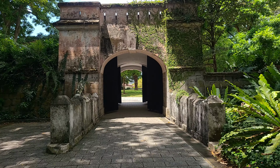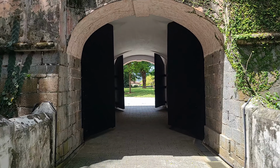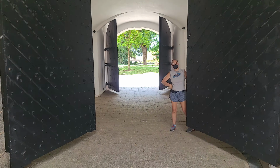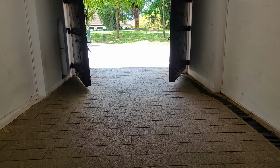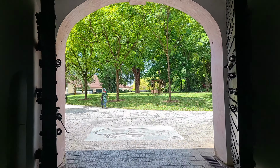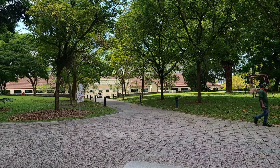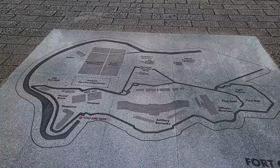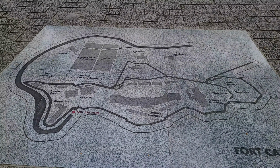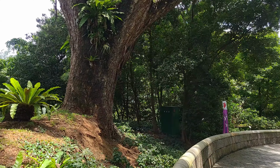We are now entering Fort Canning through the Fort Gate. Welcome, sir. Let me get the door for you. Oh, thank you so much, young lady. And here is Fort Canning. And in case you didn't know where you were, we have a map right in the pavement. That is convenient. More big trees.